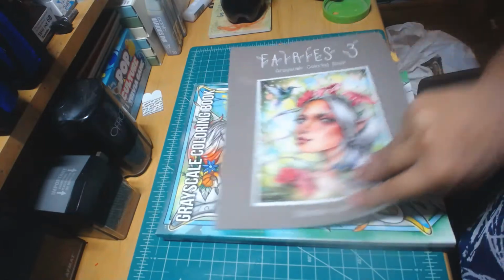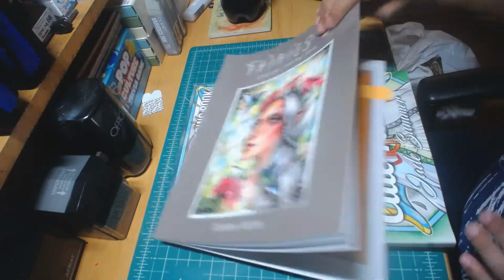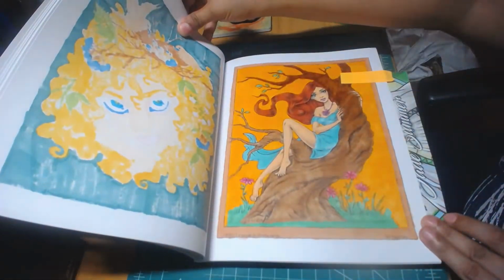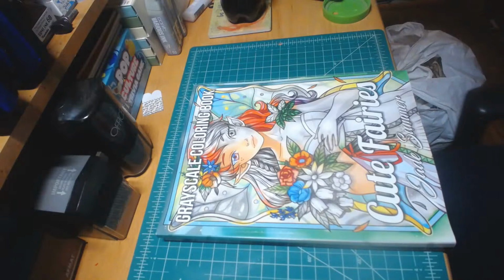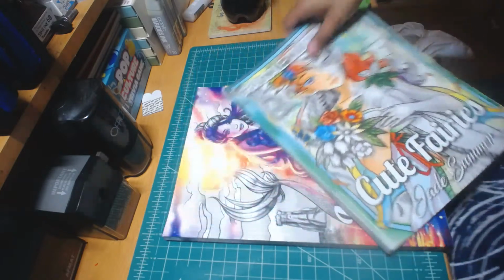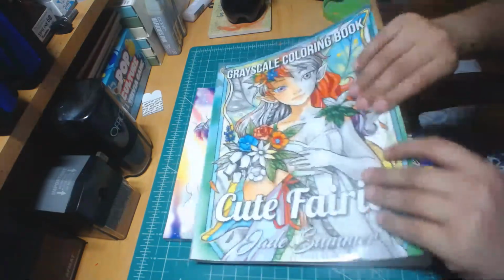Fairies 3 by Christine Cannon. I do a lot of fairies and women, I noticed that. I did this, which is Old Tree Fairy. I was doing an autumn theme there, I guess. Then we have Grayscale Cute Fairies. This is a grayscale version of the Cute Fairies book.